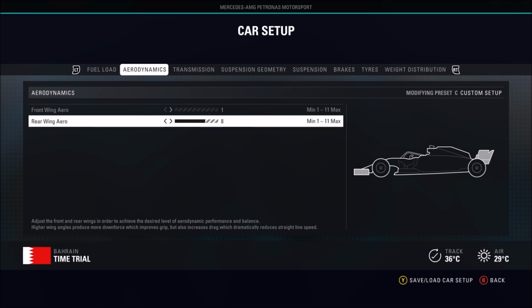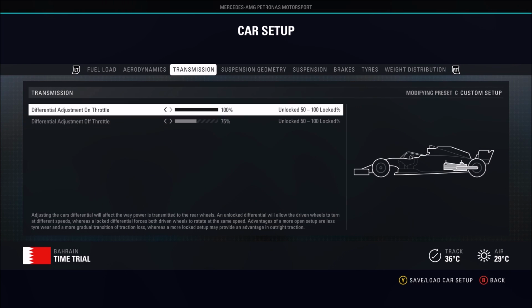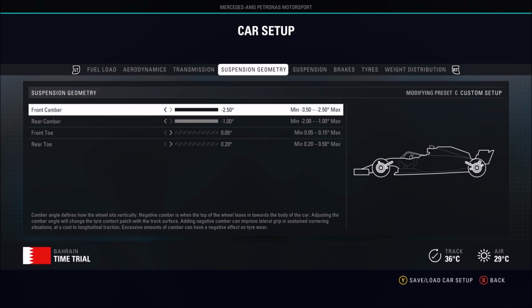1.8 wings we're running for this because on a straight line you need straight line speed around here, and 8 just gives it that stability. Gone back to 2017 kind of style transmission, 100% on throttle, which gives you the maximum traction potential. It's the hardest, but it just gives you that max potential.